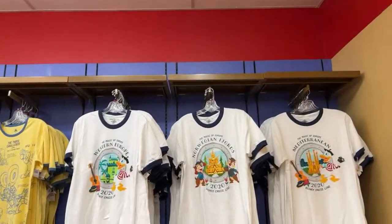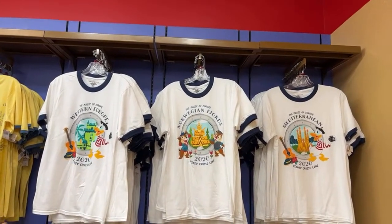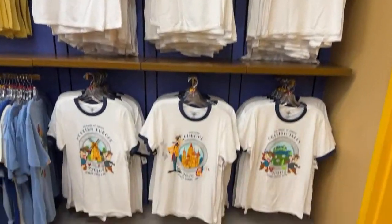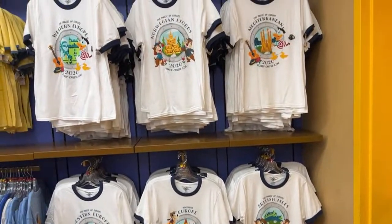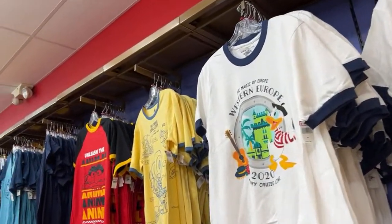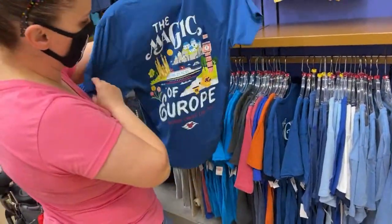Here's a bunch of Cruise Line shirts. These are all ring collar. What is it? The Magic. So, yeah, from 2020. These have been around here for a while, too, though. Really? Yeah, they've had these for a while. They're not new. Like the Donald Duck one? How much are they? Because usually DCL merch is a little higher. These are $14.99. The Magic.